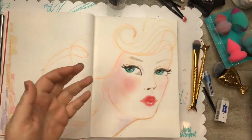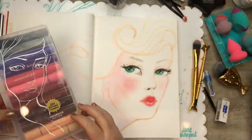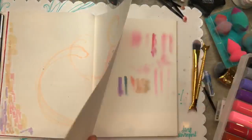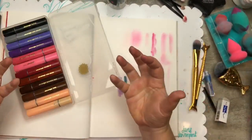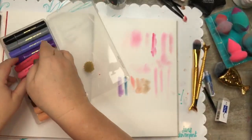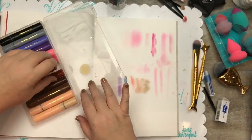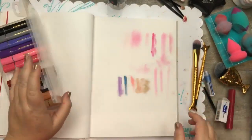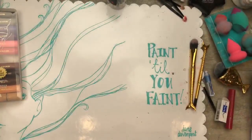What's next? Let me show you the Kalla Sticks. I love the Kalla Sticks. The Kalla Sticks are a water-soluble gel silky crayon, but of course they look like lipsticks, and they go on like lipsticks as well. Let's actually open up one of my journals.